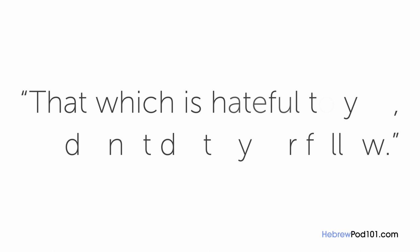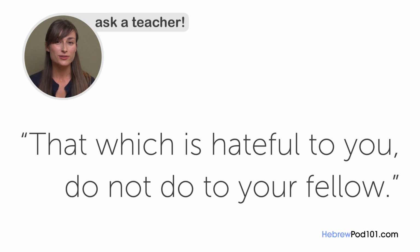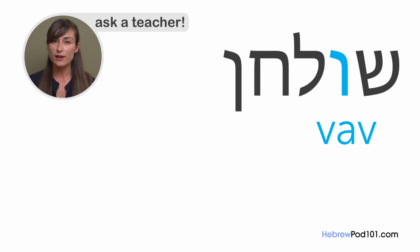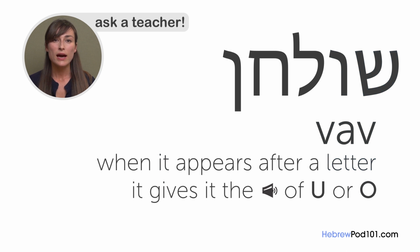That which is hateful to you, do not do to your fellow. Was it easier than you thought? Most English speakers don't practice this skill much, but imagine if you did this all the time. In reality, there are a few characters used sometimes to indicate vowel sounds in Hebrew, and even native speakers use them. I'll explain more about this in a later lesson.